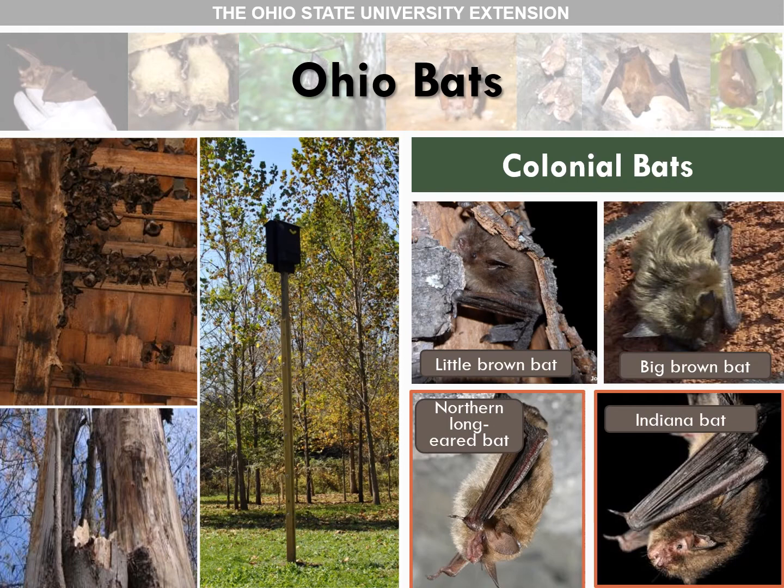So the northern long-eared is state and federally listed as threatened, and the Indiana bat is state and federally listed as endangered. So during the winter, these species undergo migrations to caves or abandoned mines to hibernate, and these are the species that are being impacted by white nose syndrome.